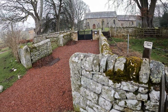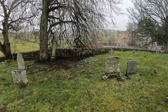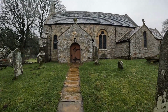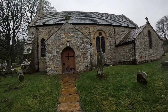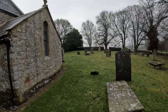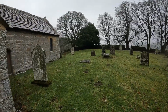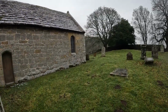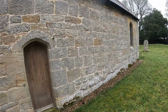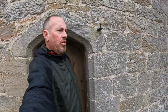Let's go and have a little mooch around the churchyard. Quite a little comedy fence going on here. There's an electric fence around a graveyard. I don't know whether that's to keep people out. There's a squawky goose, whether it's to keep them in or out, or sheep in or out. I'm just going to have a little mooch about. I've got to be honest, I'm glad I wasn't around when these were built. I'll be smacking my head off these door frames constantly.